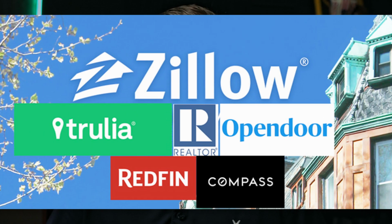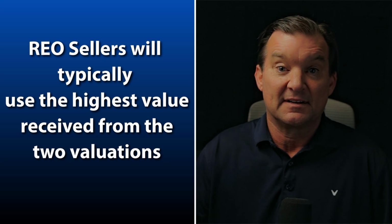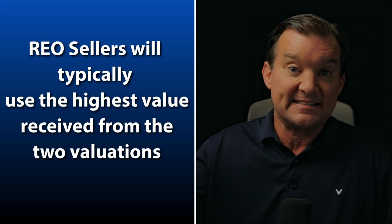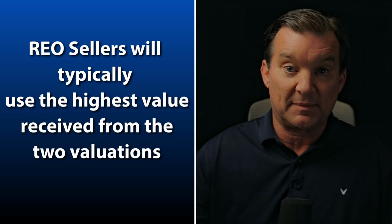Now, besides the seller using a listing agent BPO, an appraisal, or a secondary BPO, they also have other means they're going to use to come up with values. They're going to use Realtor.com, they're going to use Zillow, and a lot of these companies have their own proprietary valuation software. So they're going to pull a lot of different data to come up with these values, but the number one bottom line rule is they're going to go off the highest value they're given. So let's say that the secondary BPO agent came in at $140,400 for this property, and let's say the listing agent came in at $70,000.